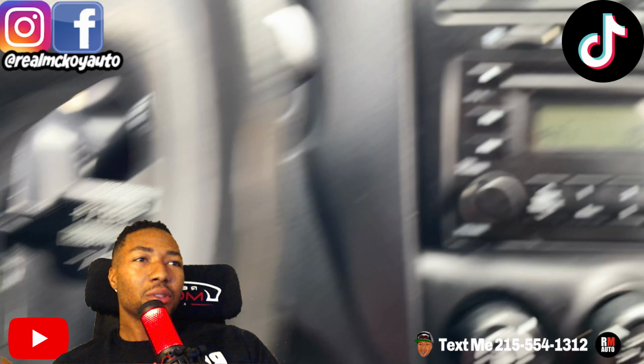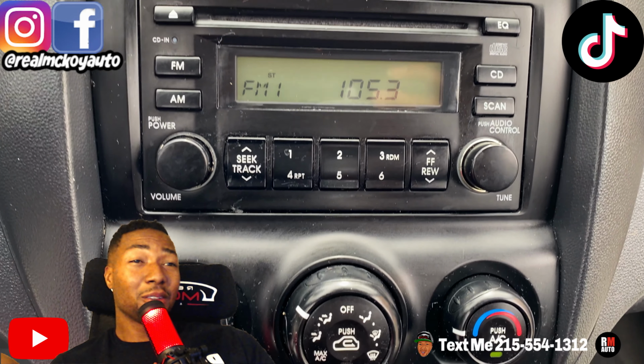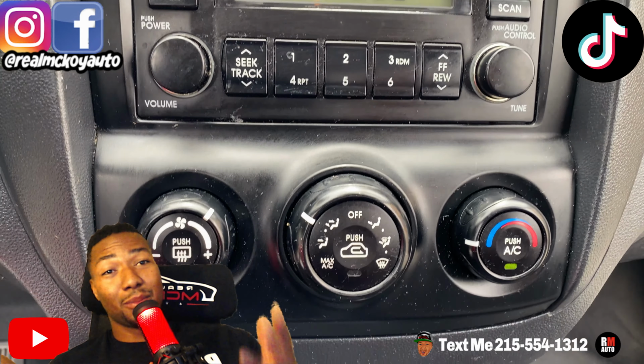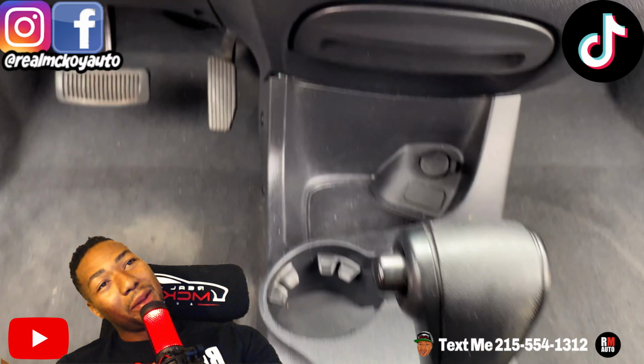Take a look at the inside. All right, nice clean interior. Good miles, 160,000. No lights on. All right, little cruise control button right there. Radio, all right, CD player. I don't know who has CDs anymore. But if you got a CD, and if you ain't got no license, and you ain't got no registration, and you ain't got no insurance, this may be the one for you guys.